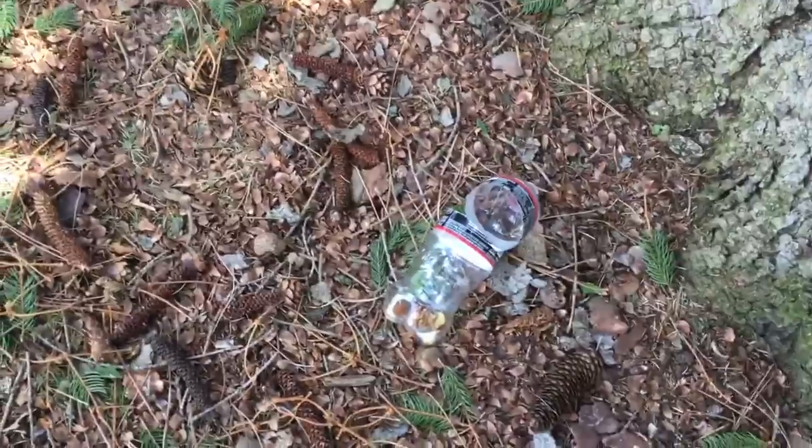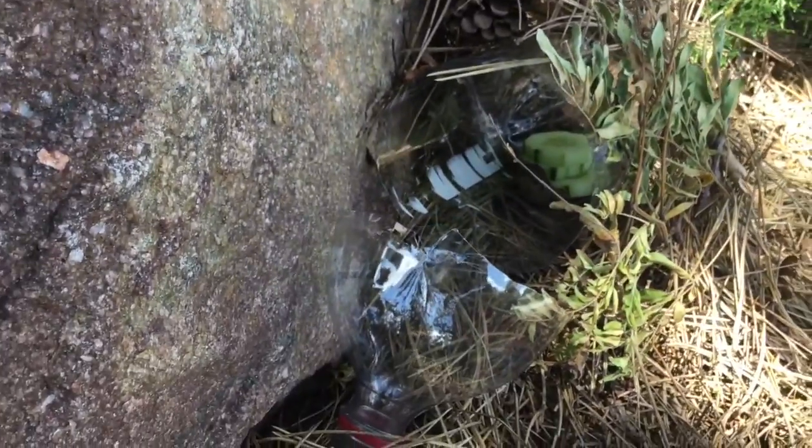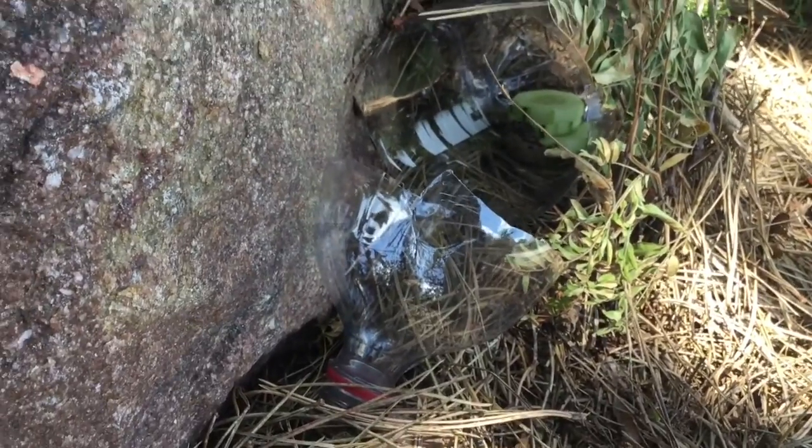Oh, what's that? Location 3? There we go. Let's check the other two locations. Yes. Sadly, there is nothing in this one. Let's check location 1. So we don't have anything in location 1. We're going to go search for some more bottles, get another one, and then just sit out and wait for a couple hours, and then hopefully there will be some squirrels.